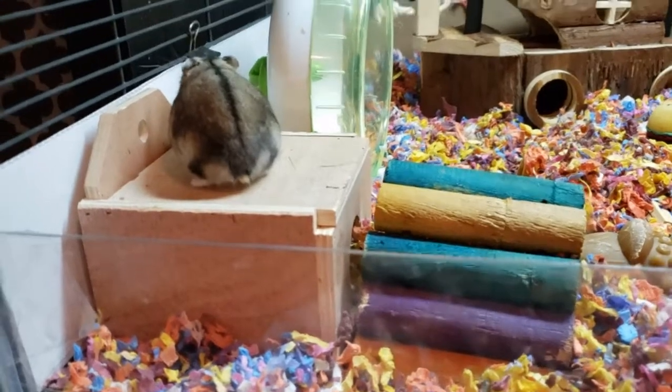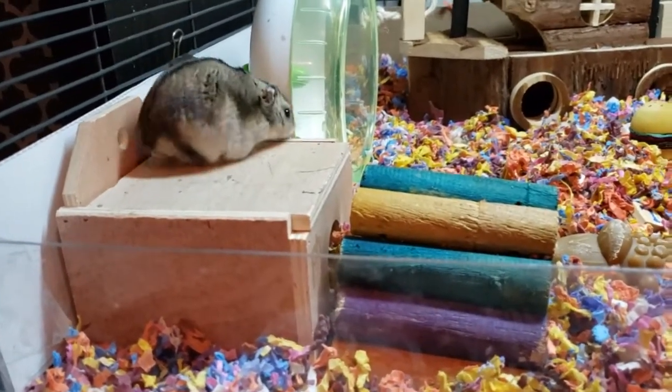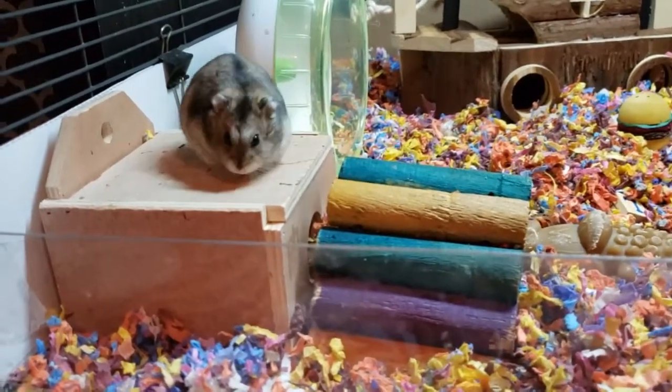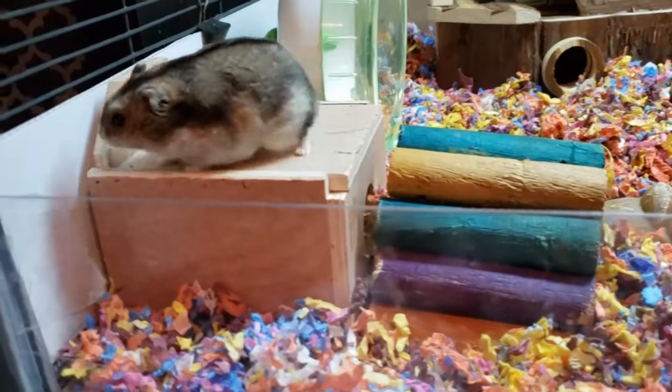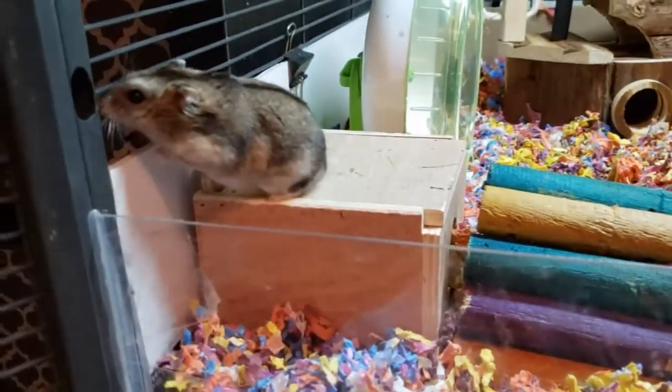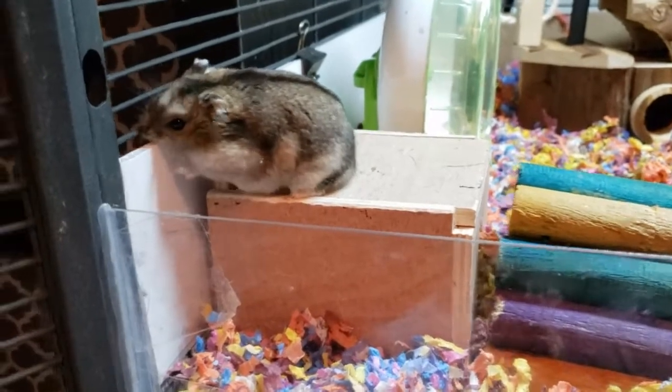People also try and house hamsters together, and for the most part, hamsters are solitary. There are off chances of dwarf siblings being able to live together and robos being able to live together. But for the most part, rule of thumb is they are solitary animals.